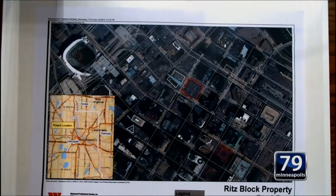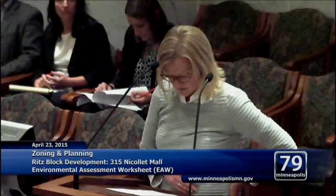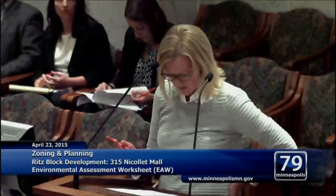The project is proposed to be developed in two separate phases, with the first phase located adjacent to Nicollet Mall, and at completion would provide up to 728 dwelling units, about 12,000 square feet of commercial space, and approximately 900 off-street parking spaces. They did also provide an alternative concept with an office component as part of the second phase, with nearly 360,000 square feet of office space instead of the residential units. Each phase would be taken through the city's design and approval process separately, of course.